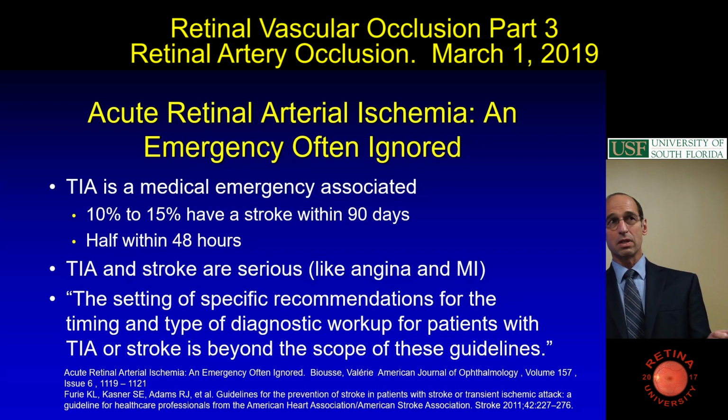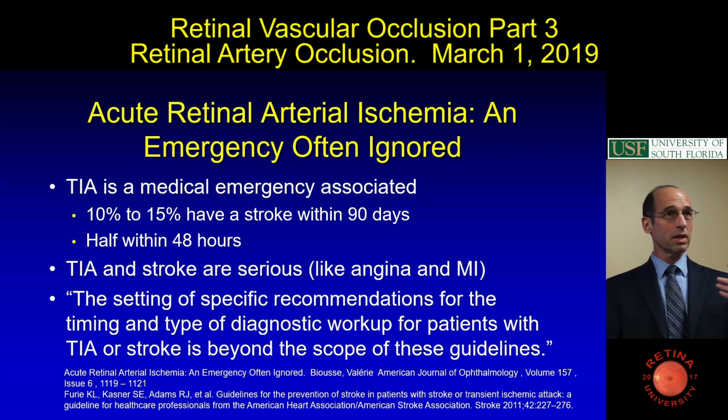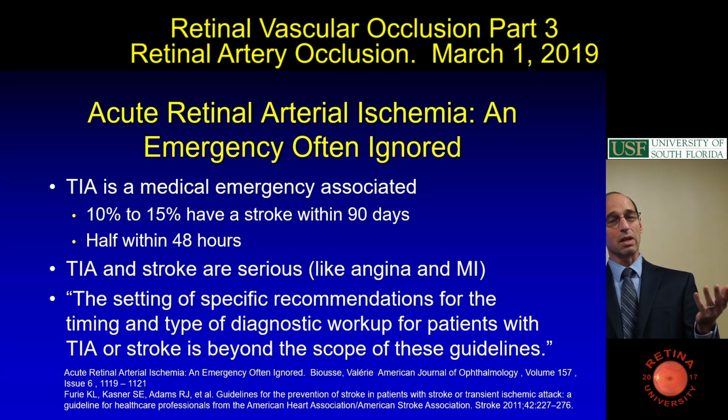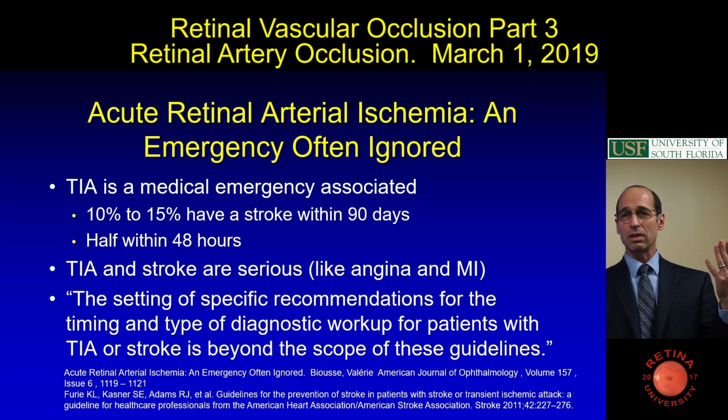So when someone comes in to me, which is once a week, with transient vision loss, they go to somebody, they end up at me. And when you examine them, the eye looks normal. Sometimes they're one-eyed. It's all really weird because sometimes they'll think it's just one eye losing vision, but it's transient vision loss.